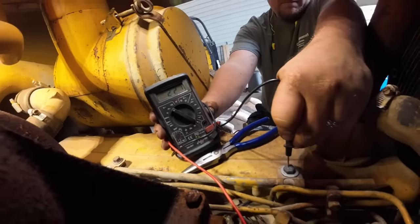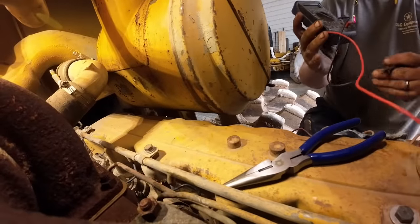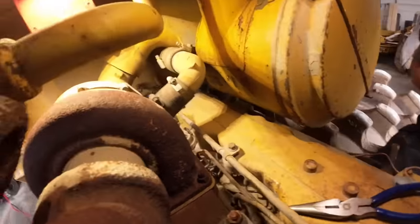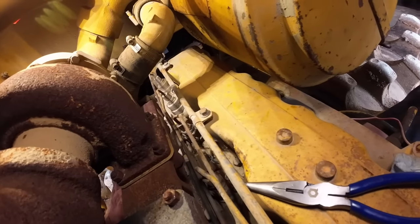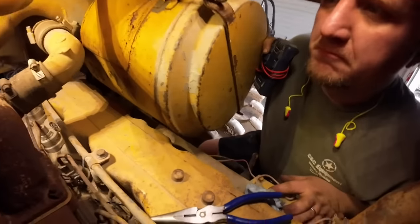All right, we're good. So we just had that one bad? Yep. The hardest one to get to. That was the third one back up there, right? Right behind the exhaust of the turbo. You know why it's bad, right? I don't know. Hot stuff?